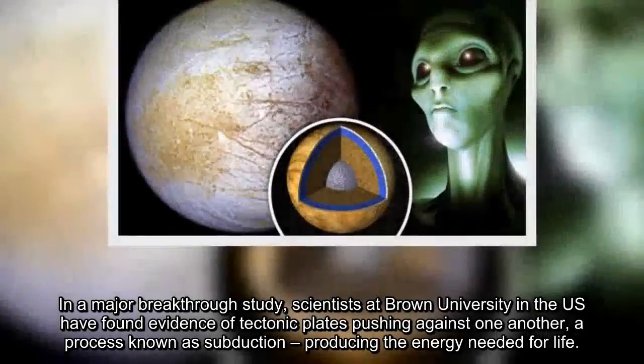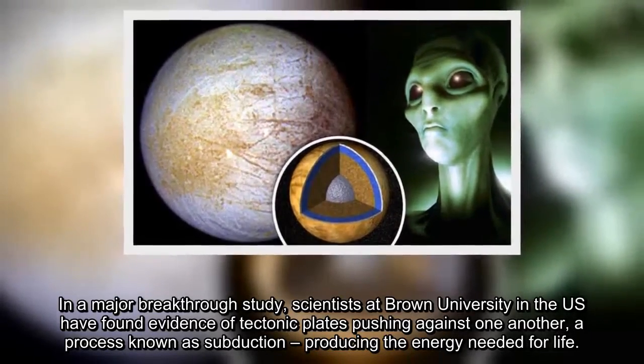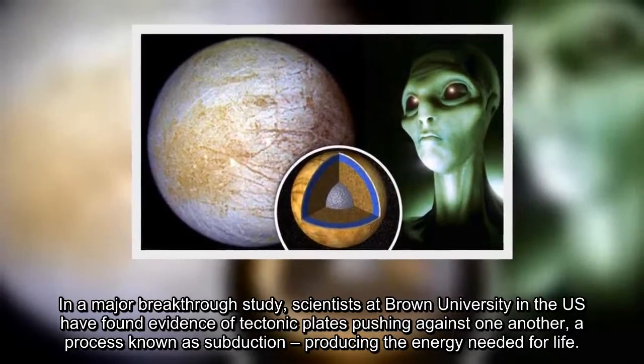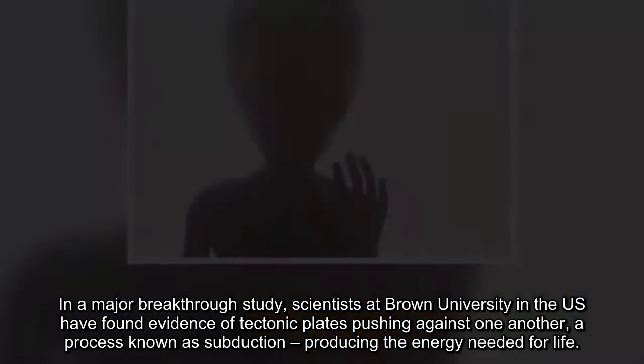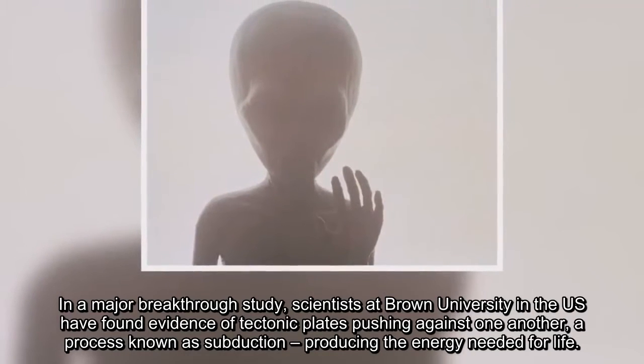In a major breakthrough study, scientists at Brown University in the U.S. have found evidence of tectonic plates pushing against one another, a process known as subduction, producing the energy needed for life.